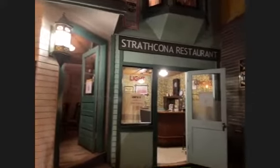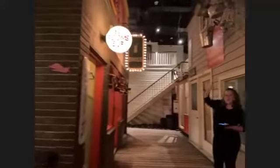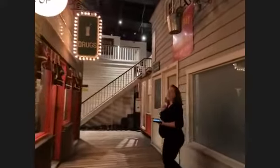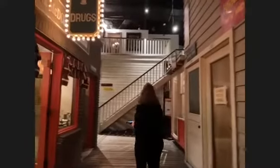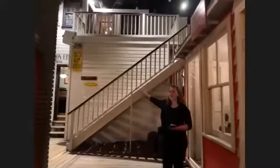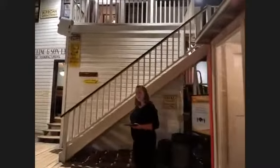If you come over this way, we see a pawn shop is located upstairs. We're not going to get to go see it today, but I highly suggest that on your next visit, you go venture up those stairs. And also in the working class, we had a lot of factories. So we're going to make our way into one of our newest galleries.